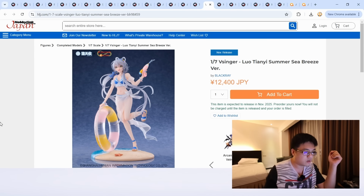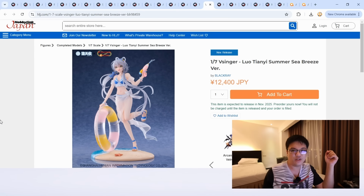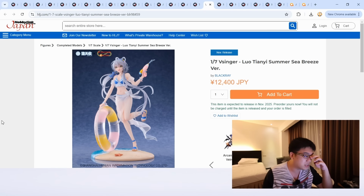Moving up, next, we have another idol in the way of VTuber, okay, V-Singer, Luo Tianyi Summer Sea Breeze version, basically just a fancy name for bikini or swimsuit version. This is a swimsuit by Black Way, which I am going to assume is a Chinese brand because this is only 12,400 yen. Japanese brands won't give you this kind of price for a 1/7 scale figure. November release next year. And Black Ray, I'm saying this name for the first time, new brand again.